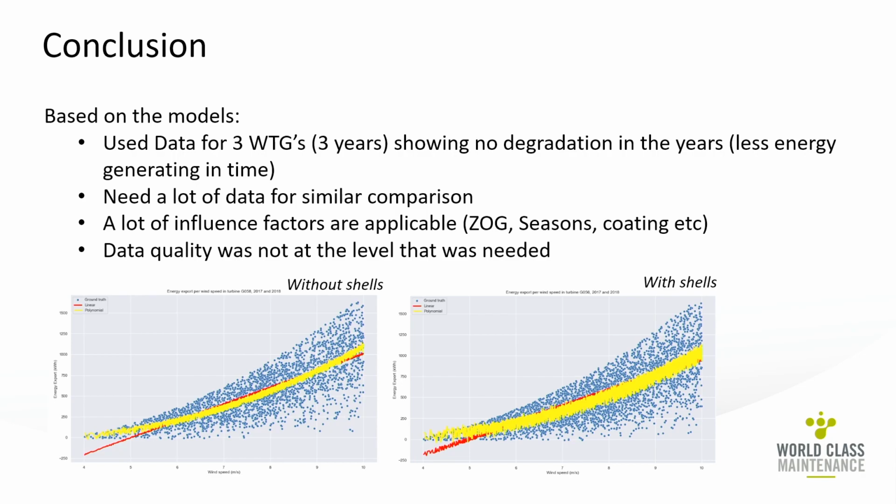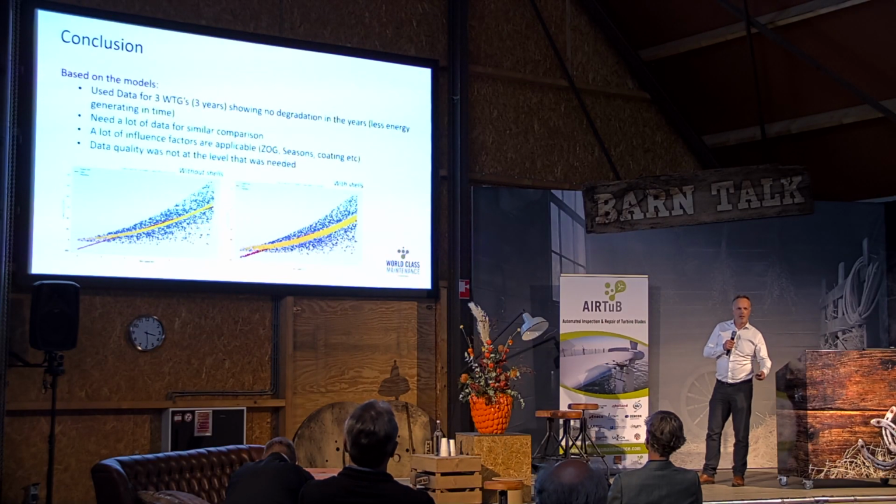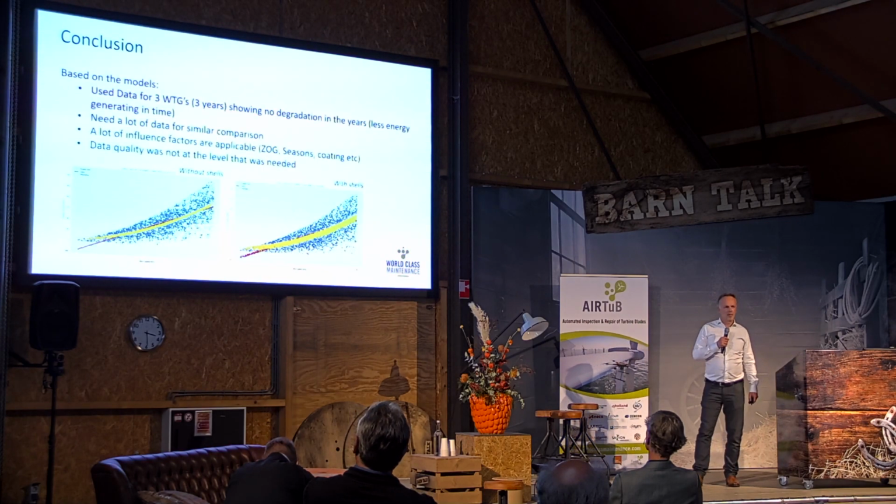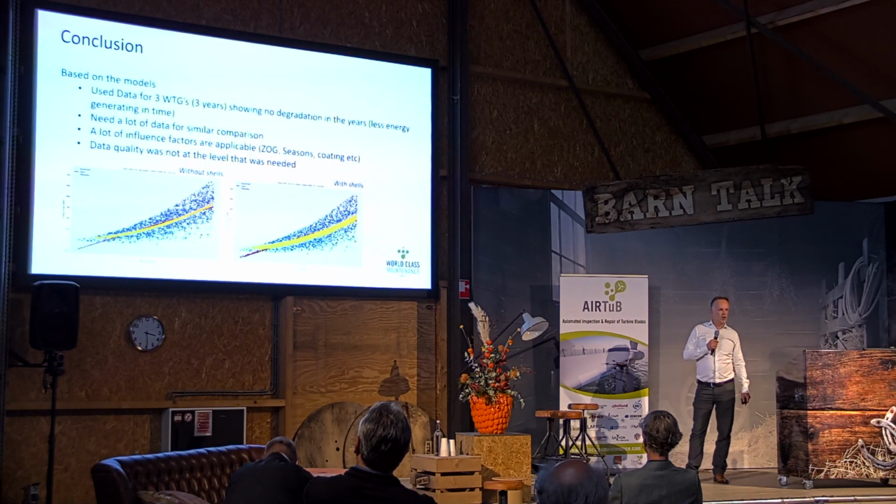Quickly to the conclusion that Luke made. It's very difficult to use the existing data. A lot of cleaning has to be done, and at the end, even with 3 years of data, there were limited data lines that could be used. So there was not a clear view of degradation, of losing that amount of energy production, of performance for those 3. I'm talking about the historical data from the existing data that's available. Theoretically, yes, we have seen, and Gerard and Kishore have also shown, that there's a potential for losses after some degradations, depending on the categories of failures.